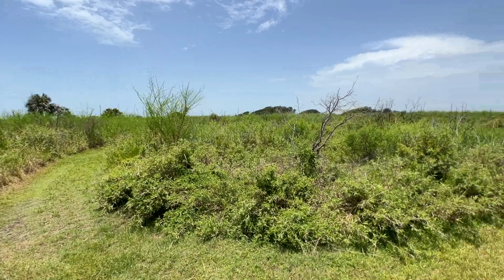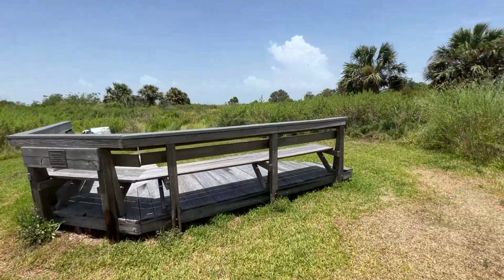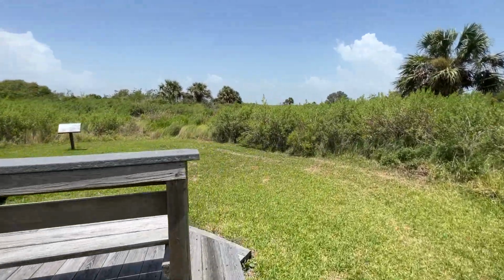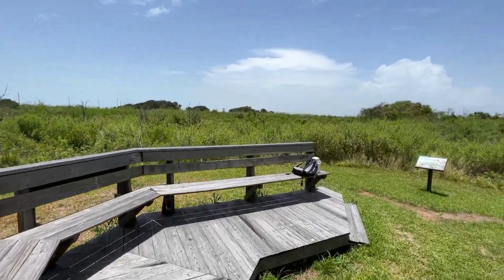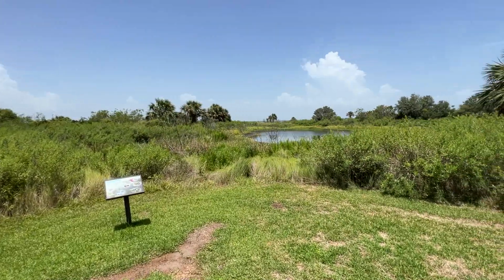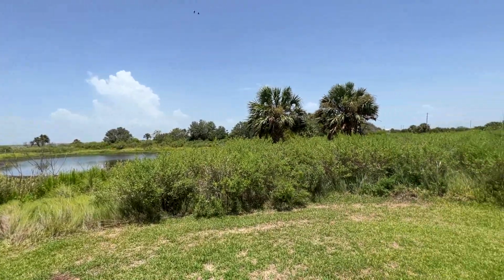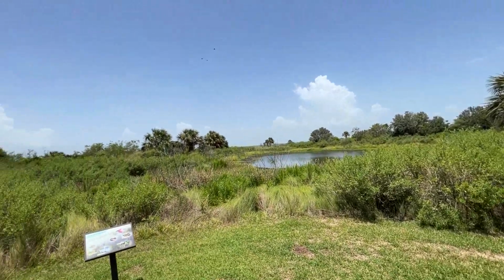Y'all make sure that you end your hike here on the Heritage Trail and come check out the nice sitting area that they have here. They have a really nice deck out here, y'all. There are a lot of birds out here. Enjoy the view of the water. Just a really cool place to come hang out.